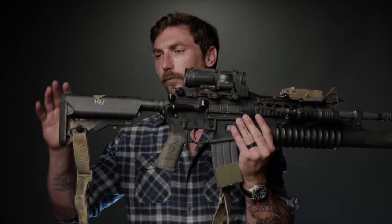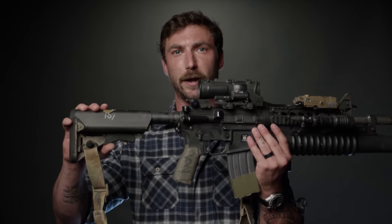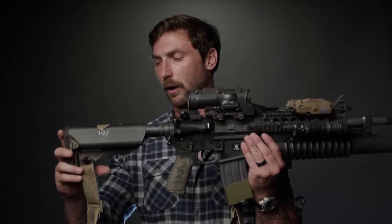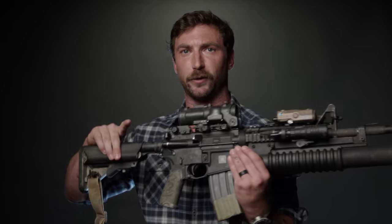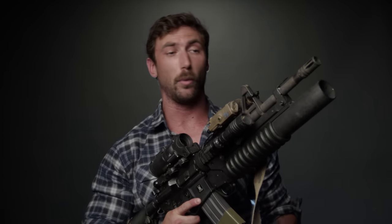But when it comes to our M4 in general, a big upgrade that you saw was a lot of people using these old SOPMOD stocks right here. Now, this is a B5 stock right here. They're awesome. We have compartments right here on the side that allow you to put batteries in there or Skittles or, you know, whatever you need to survive. So that is kind of the general setup.